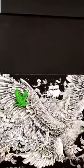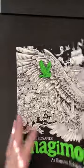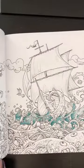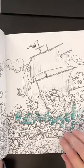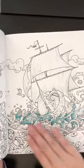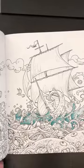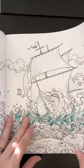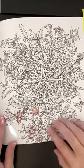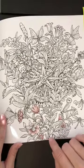All right, so this is my colored pencil only Imagimorphia, right? Because I'm silly. Started on this. This was Color Soft, Derwent Color Soft. I really like this color here, but I gave my Color Softs to my daughter, so I don't know that I'll be able to get them back from her to finish that. And I started this one day when I was sick and sitting on the couch. I don't really like coloring on the couch, though.